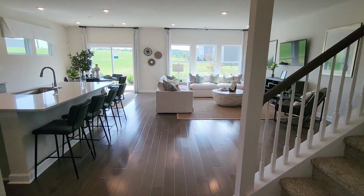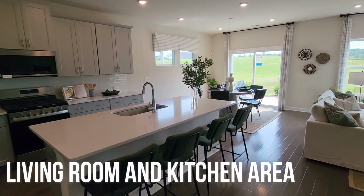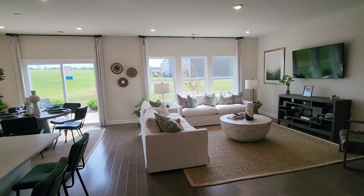And then it opens up to this grand living room. How beautiful is this? Living room and kitchen area. Very open. You've got the high windows over here. So it's fairly private.